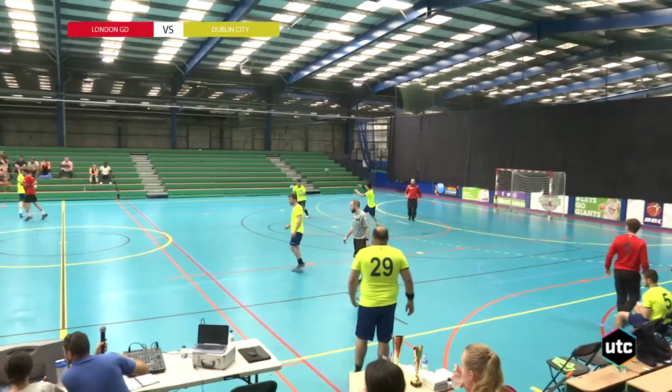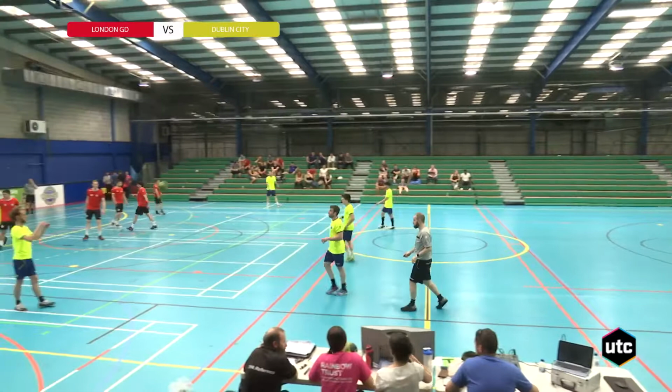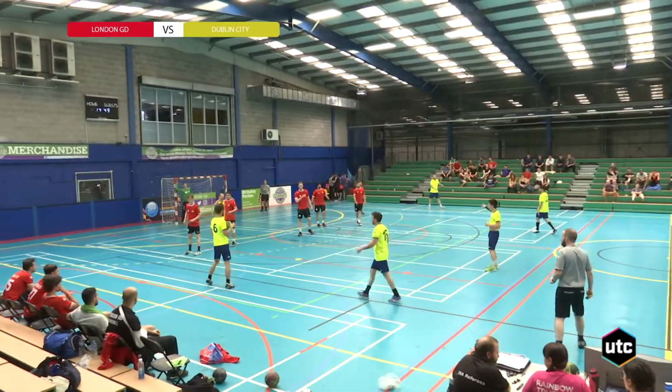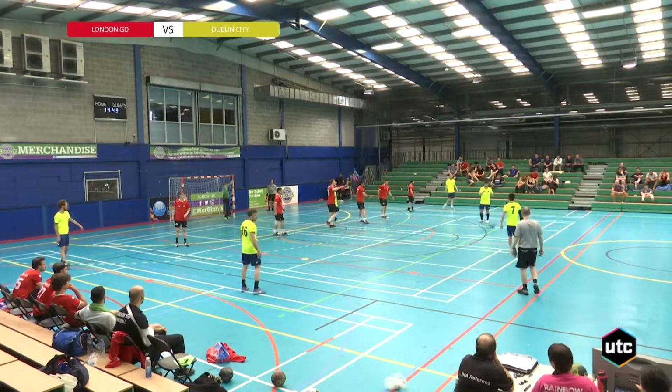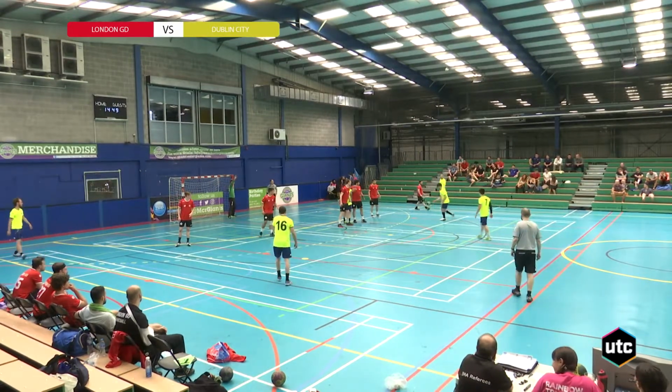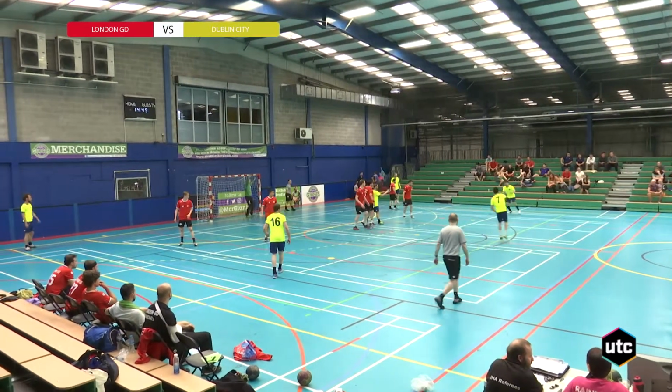They're cheating a bit. They're moving out to the right-hand side, allowing space for that right wing for London GD. And they believe they can match. He's a right-hander. It's always difficult for right-handed right wings. They're giving him the space. They just don't believe he'll score. And they were right on that occasion.